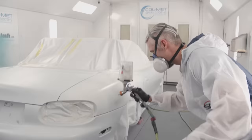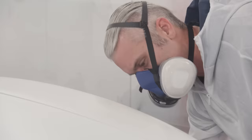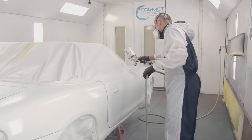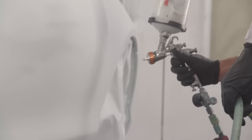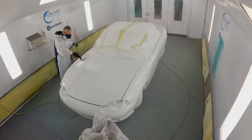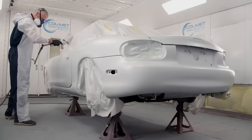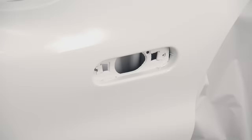It may be a little challenging to lay down white paint over white sealer because it's hard to see your wet edge, but make sure you have the correct overlap so you can get a nice, smooth finish. And after we give the first coat enough time to flash, we'll lay down our second coat.